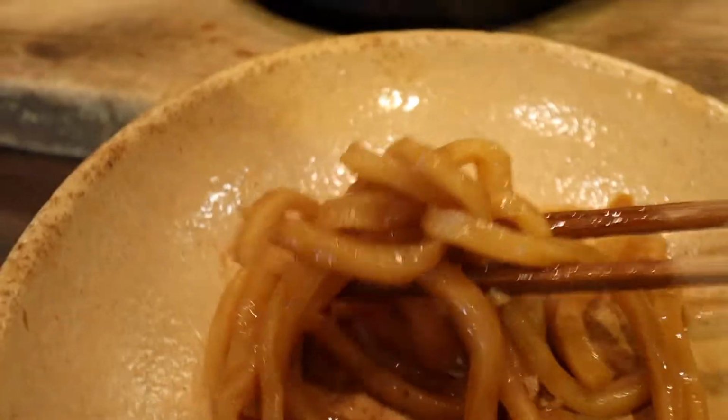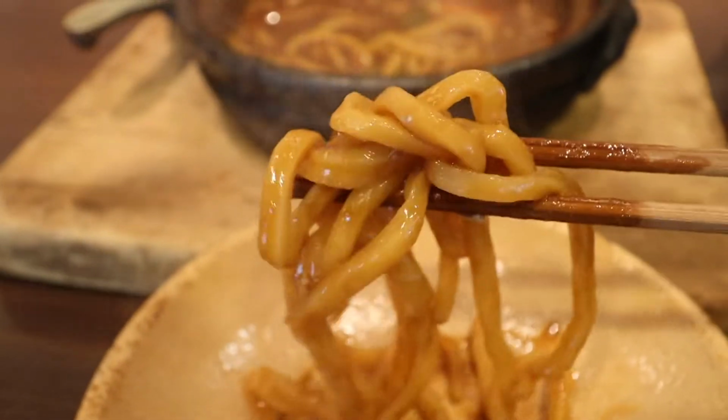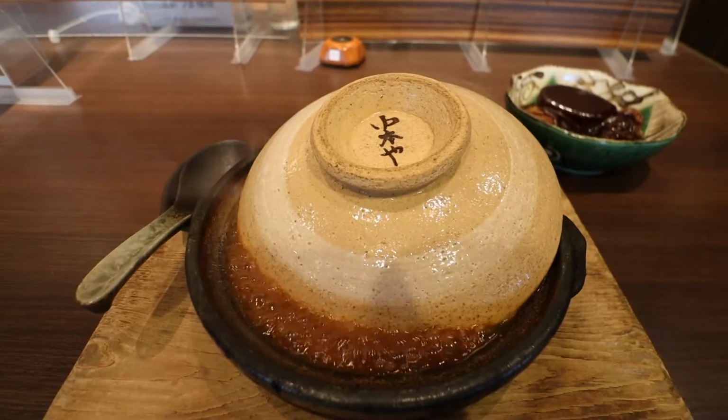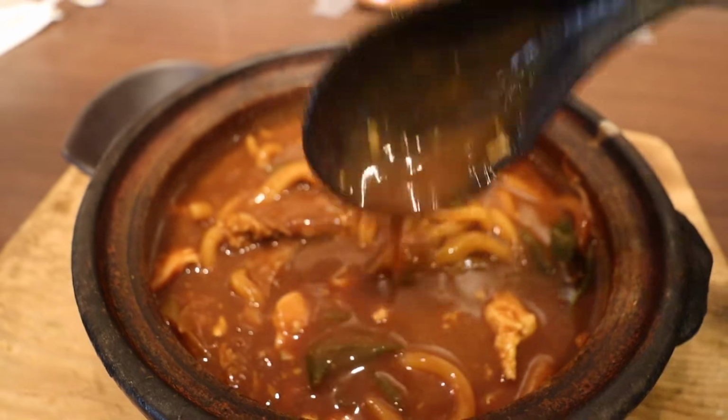The thing that I noticed right away is the texture of the udon. Typically, udon is quite chewy, but this one is very thick and firm. I guess it makes sense to prevent the noodles from becoming soggy quickly because of the boiling soup. Even though the broth is so thick, the taste is actually pretty mild.